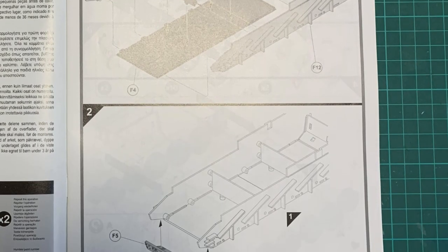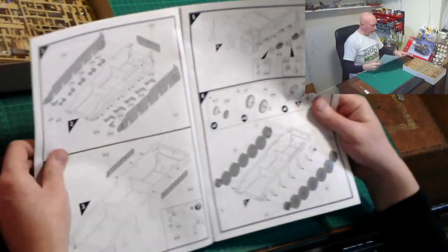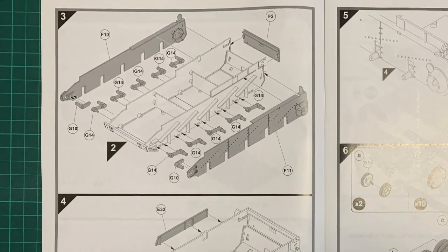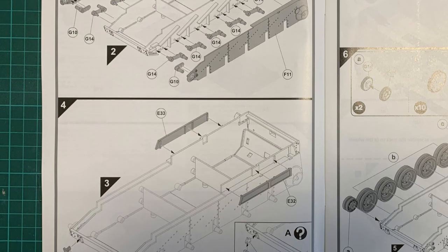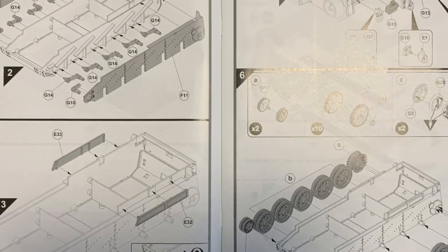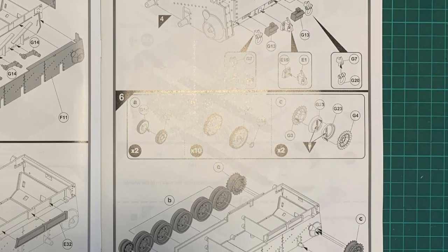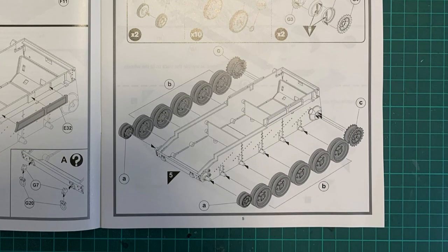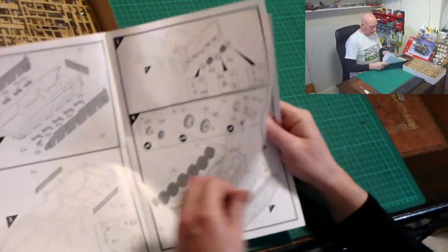Okay, so first part's going to be basically building up the base of it, the side walls that come on, and then supports and the front and back. Then we've got the little suspension brackets, the side skirts coming on. As that all comes together, going to be putting on a few parts, just generally building up as you would do. No major surprises here. Tow hooks, exhausts. Got the wheel set to do.